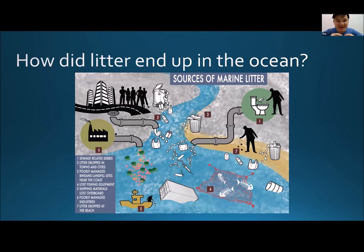Okay, so how did they end up there actually? If you can see from this diagram, most of the sources that contributed to marine litter are actually from our cities, from inland, right? You can see if a rubbish bin is overflowing, some of the litter could be washed away by rain, or by water on the surface into drains, and then it could lead its way all the way down to the ocean.